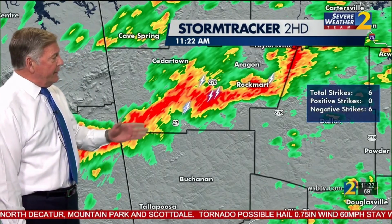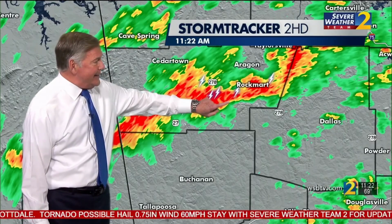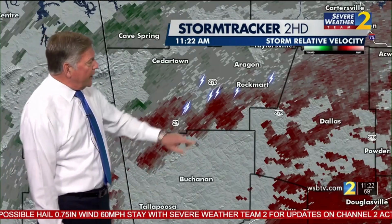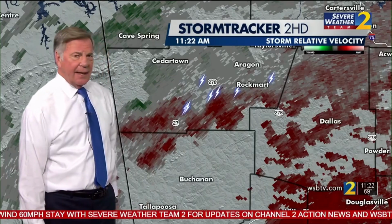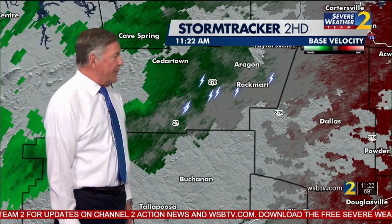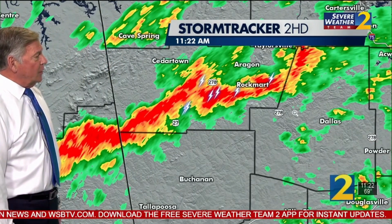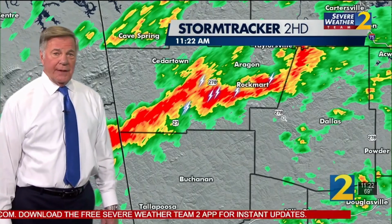So very heavy rainfall, and I'm also watching a little bit of a gradient here. It may not be severe yet, but I'm having little thoughts and concerns here about that kind of a gradient. That's at least 40 to 50 mile per hour straight line wind, which can and will cause some damage. So getting ready here in Paulding County and Dallas, you be weather aware now, because this storm is moving in your direction.